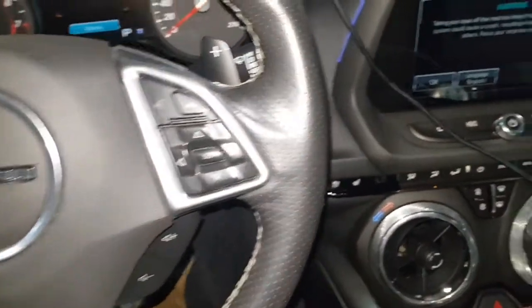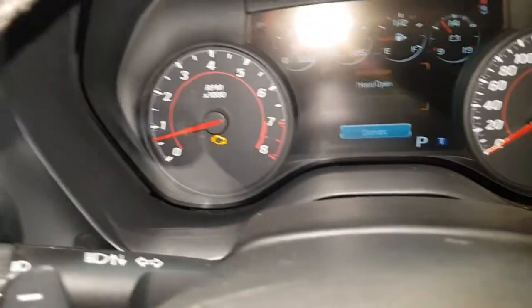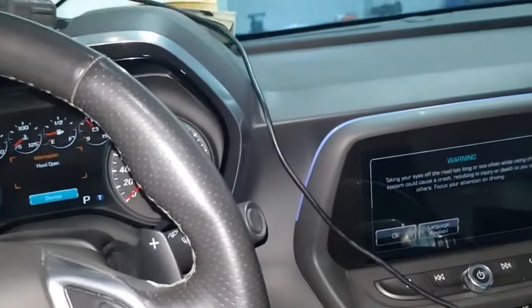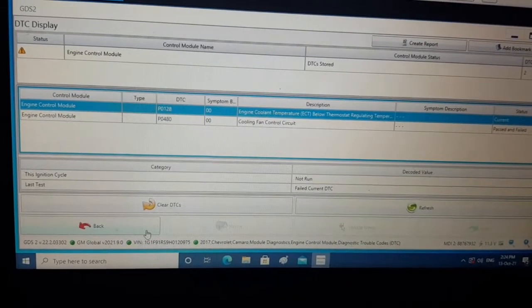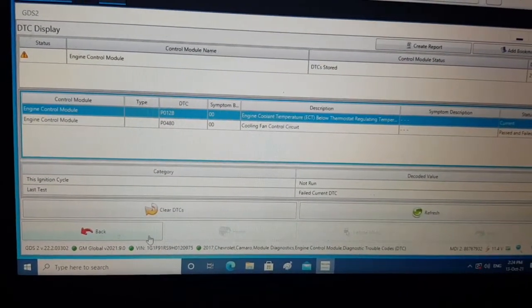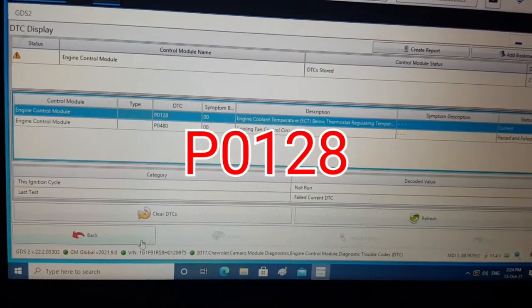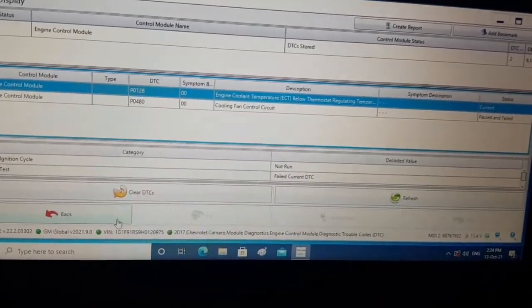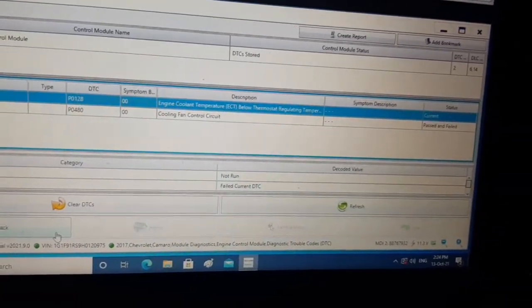Camaro 2017. The customer complained engine malfunction lamp on, cooling fan always on, with the trouble codes: engine control module set P0128, engine coolant temperature below thermostat regulating temperature, status current, and the other one is P0480, cooling fan control circuit failed.